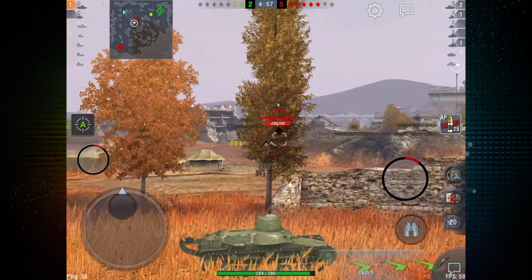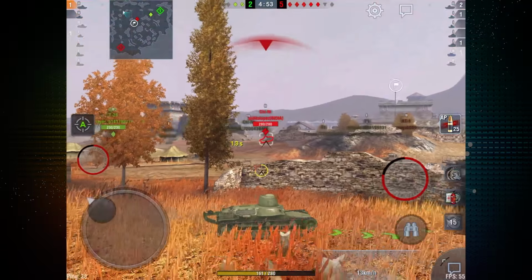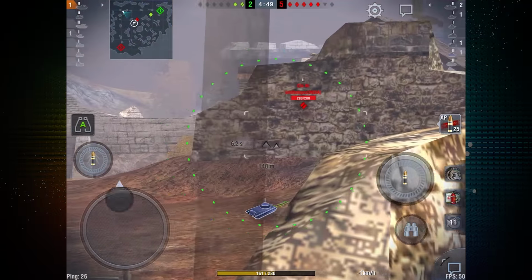I don't know what happened to my team there, but they just completely disappeared. So that wasn't very good of me. I was showing the broadside of my tank.